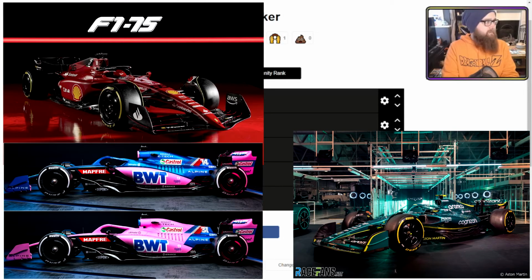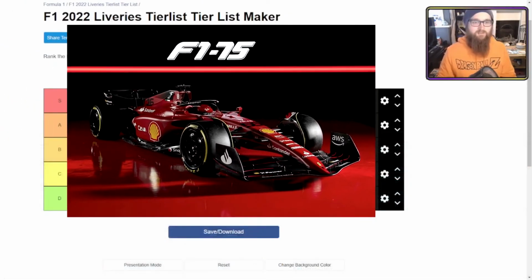Oh, it should remind me of the Ferrari F175. Man, that is a mean looking car, isn't it? That genuinely looks really nice. The red doesn't look like the same red from years ago, if that makes sense. The old red used to be bright and vibrant and very in your face. It's more of a matte color. It's a bit darker. And yeah, seeing that on track, that is really cool. You know what? Ferrari is going up to S tier.